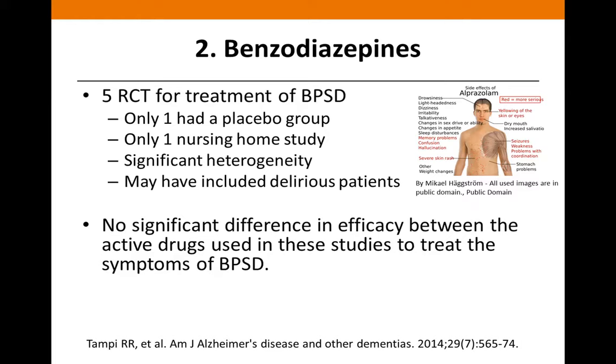Questions about antipsychotics before long? Yeah. I'm just baffled that we use these drugs so much and there's no evidence behind them. Like, this is horrible. It is, but I'll show you as we move on, there's no evidence for any of them. So we get stuck between a rock and a hard place. I don't really feel they make a difference.